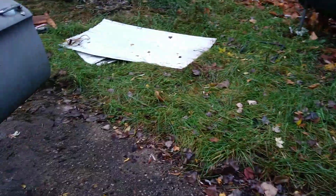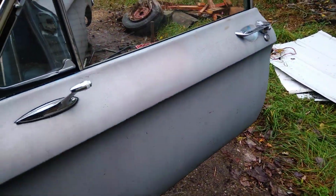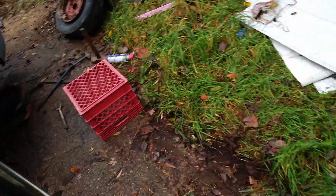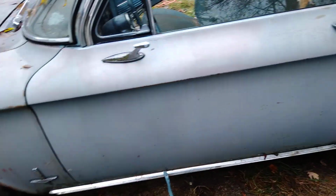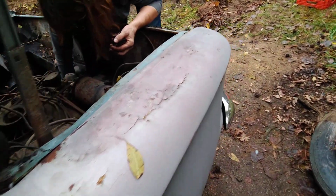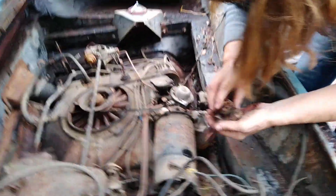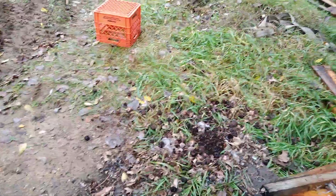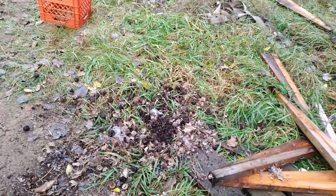Got some rust. It's a 1963. Pretty solid though. Look at Debbie go. Still getting one. Whoops. Didn't want all of that one underneath. Well, that's all right. We got a lot of that. That's all compost right there. That ain't gonna hurt nothing.